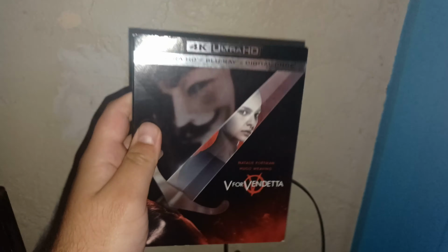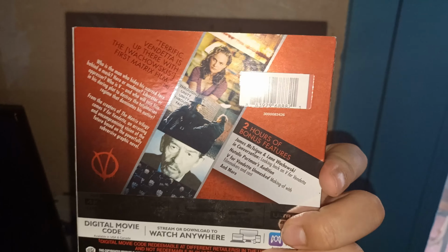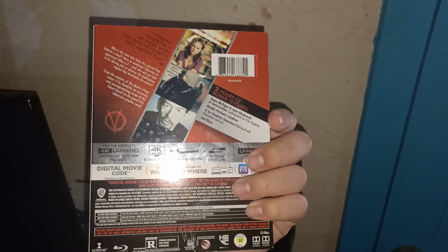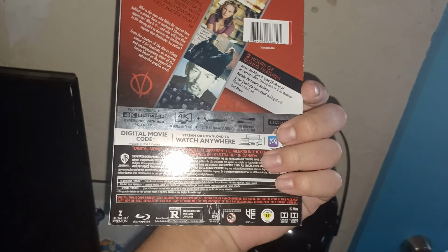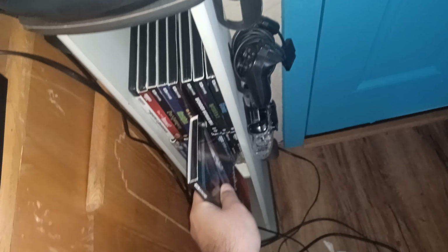And the next movie is V for Vendetta. So definitely I'll watch V for Vendetta, looking at this movie here. This movie came out in 2006 when I was 3 years old. But it's 2020, and I got this a long time ago, since I bought this one at Target, and it's kind of cool actually.